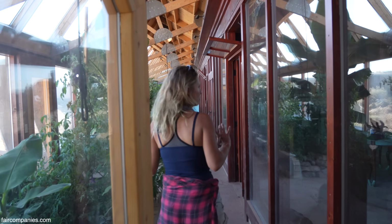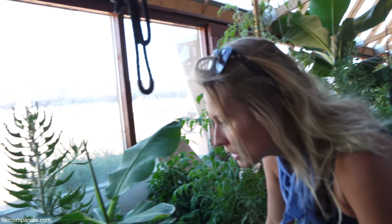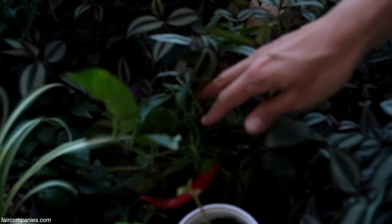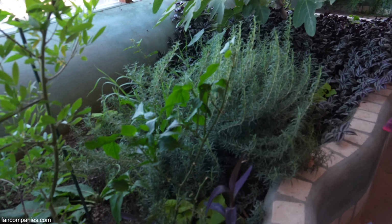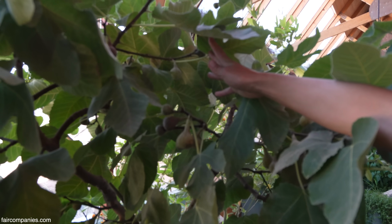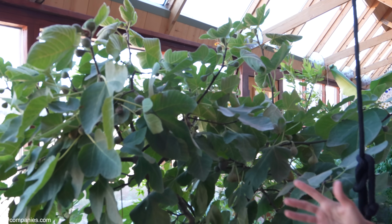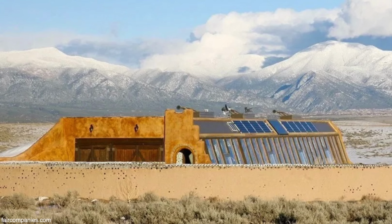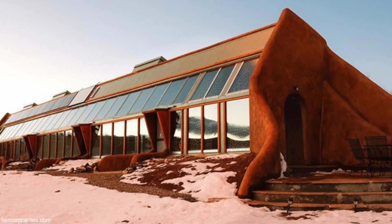The plants here are incredible. That banana plant, and we've got all these different types of chilies in here. All the plants just absolutely love it in here. The rosemary is just going crazy. The figs are almost ready, but you can see how many are on here. Now in summer you see this and you're like, oh yeah, that makes sense. But if it's 15 degrees Fahrenheit below zero outside and you're growing pineapples in here, and see the snow lying on the ground outside, it's just a trick.